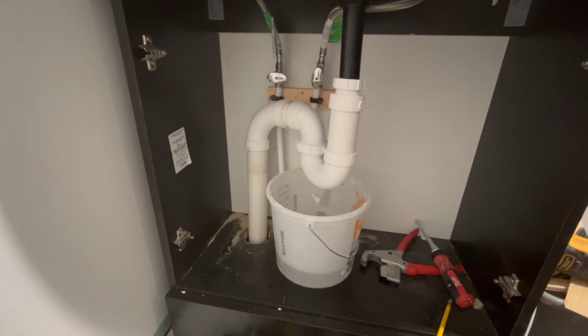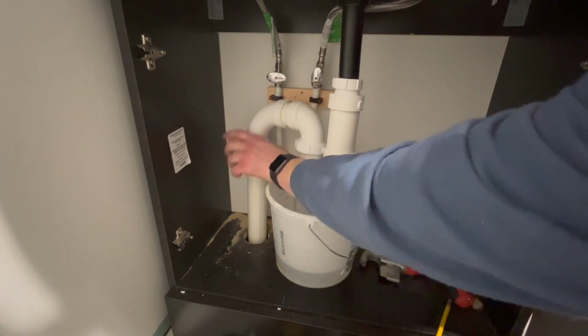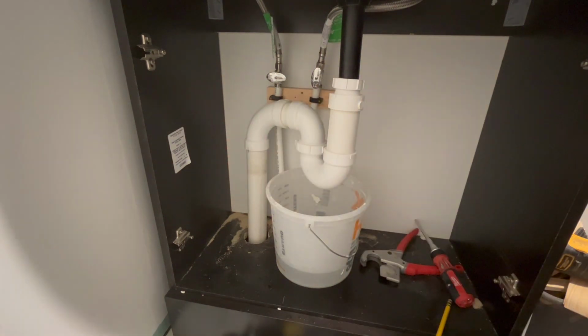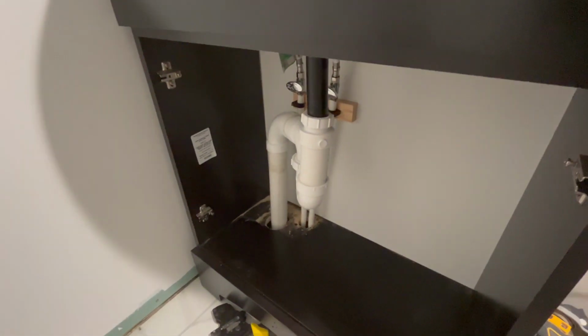All right, let's see how we did. Feel any leaks? It's draining fine. All right, so the toilet and the vanity are all in. Get the water lines hooked up underneath and the drain. Checked everything. It all seems to be working fine. All right, so with that, I'm gonna call it for the day.